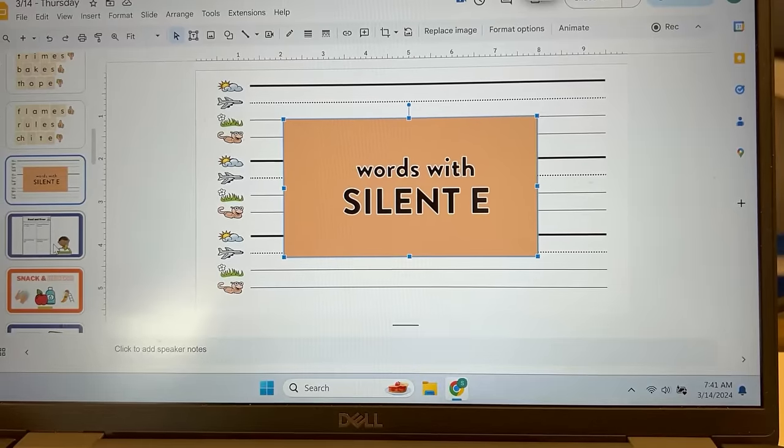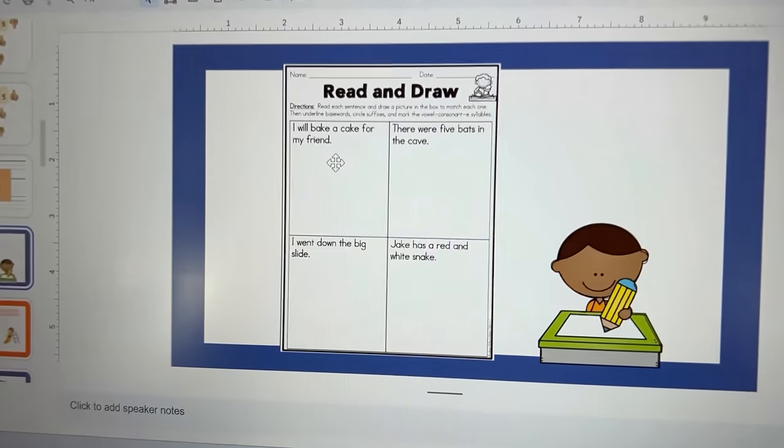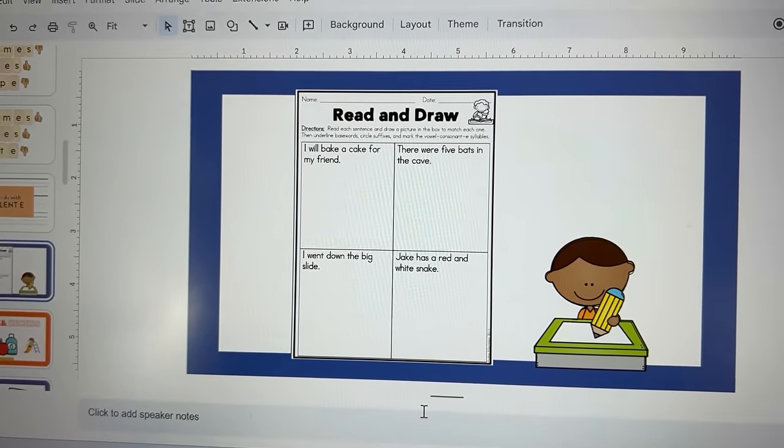That's the agenda. And then there should be about 5 minutes left or so. And I'm going to give this to them to finish during literacy centers, just a little read and draw where they have to read the sentence and then draw what it says here just to show that they understand what they're reading.